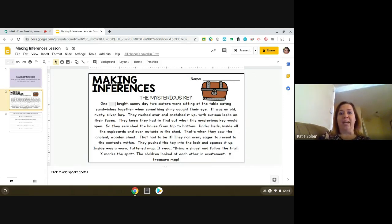One bright sunny day, two sisters were sitting at the table eating sandwiches together when something shiny caught their eye. It was an old rusty silver key. They rushed over and snatched it up, with curious looks on their faces. They knew they had to find out what this mysterious key would open. So they searched the house from top to bottom, under beds, inside all the cupboards, and even outside in the shed. That's when they saw the ancient wooden chest.